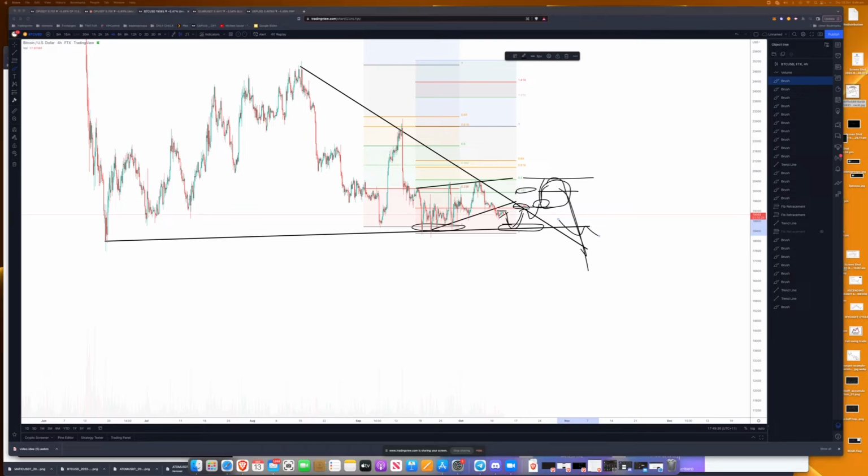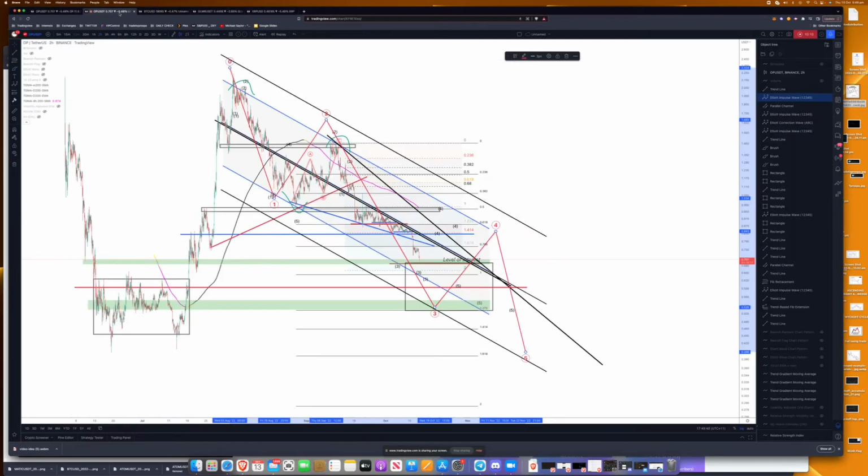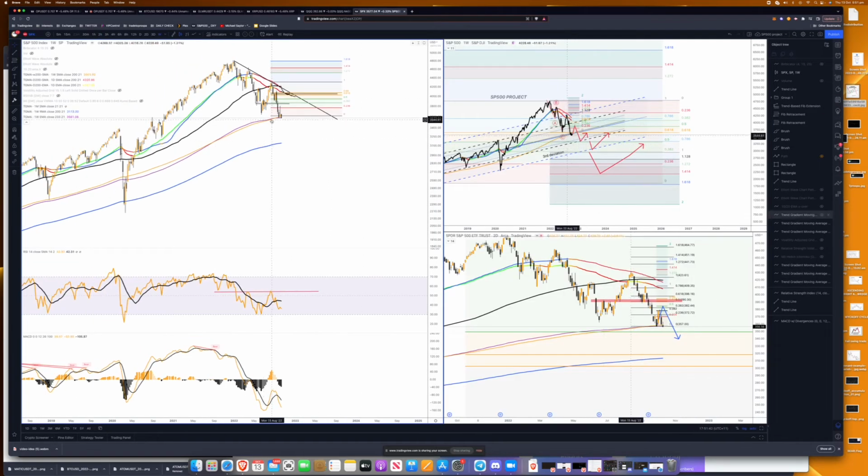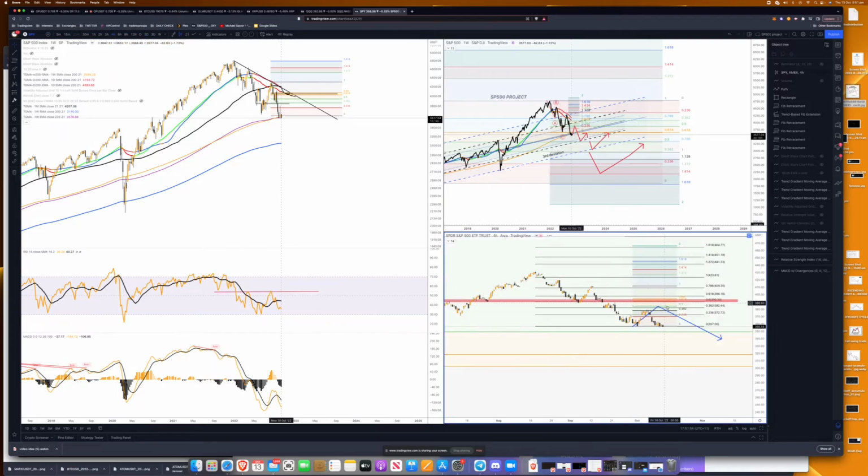And let's have a look at the SP 500 just for the short term. Where are we? Let me just pause this for a sec. So looking at the SP 500, it's definitely still holding on the 200 weekly moving average. Looking at the shorter time period, that's a 2-day. Let's look on the 4-hour.